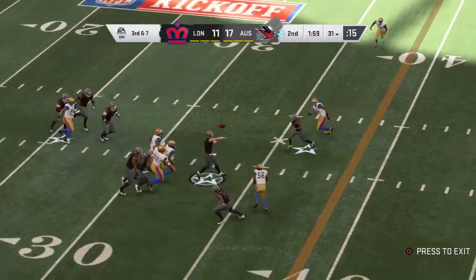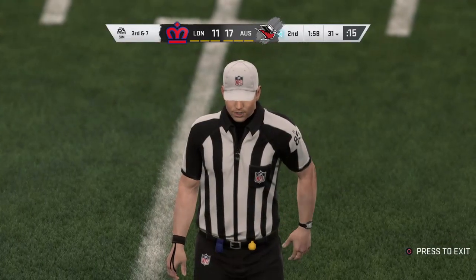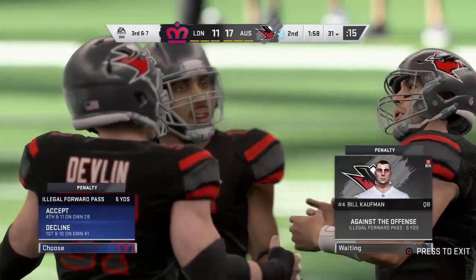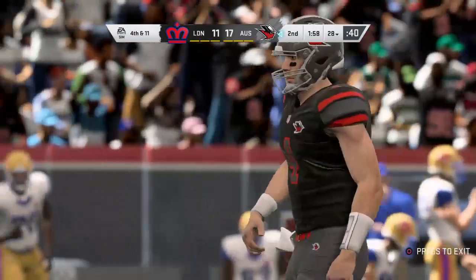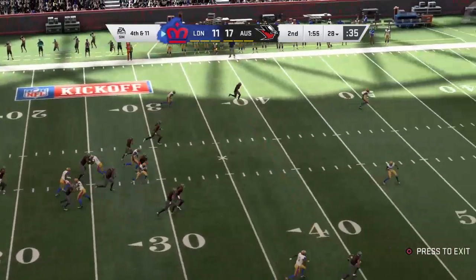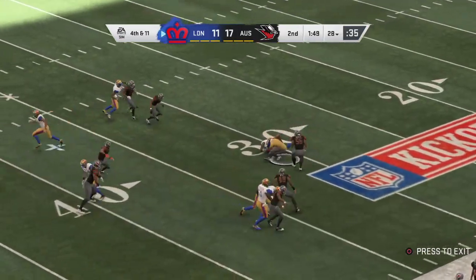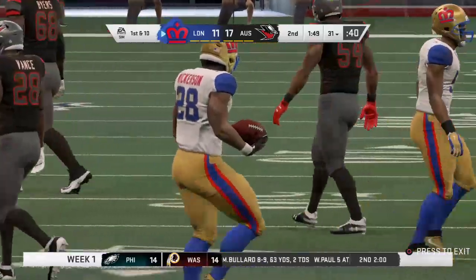Here's Kaufman stepping up in the pocket. Looks like he'll tuck it out and run, but I think we got a flag. So Bill Kaufman has been charged with an illegal forward pass. I don't think he lateraled it, but he was definitely beyond the line of scrimmage. And here is the punt. This one's going to be returned. The returner tries a spin move, and he makes it to the 31.